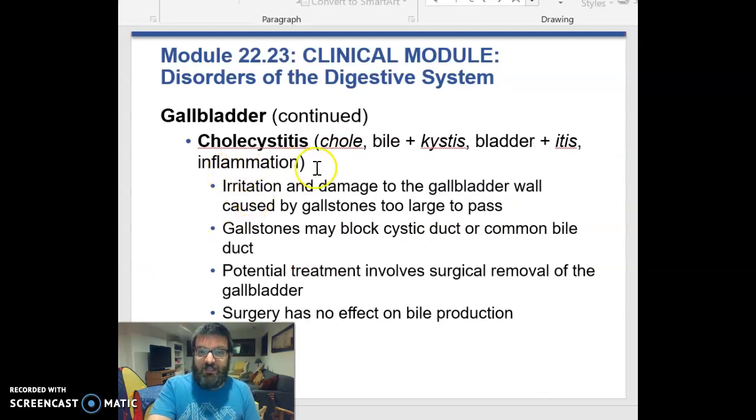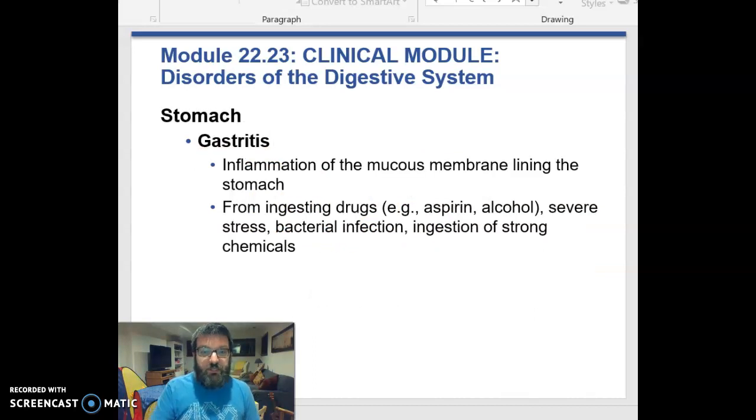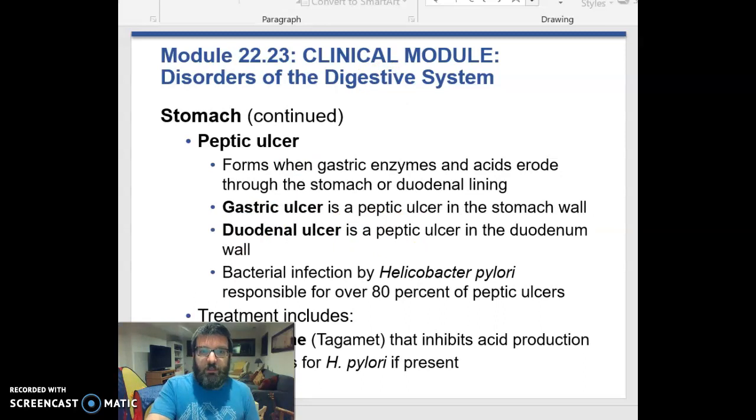If you have cholecystitis, that's inflammation of the gallbladder. That can happen when gallstones block your ducts, or when you have some infection. Usually they will just take out your gallbladder. You also can have inflammation of the stomach, gastritis. Sometimes that can happen if you're taking too much aspirin, for instance, and or alcohol, sometimes together. It can happen because of bacterial infections that can break down the mucous membrane lining.